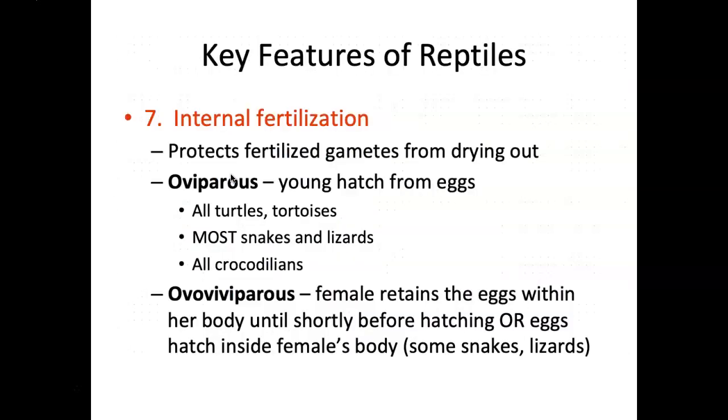The seventh key feature of reptiles is going to be internal fertilization. This, once again, is going to be an adaptation for living on land. If you remember, our frogs and our other amphibians all relied on water in order to fertilize their eggs, whether that's the female laying the eggs and the male coming over with the sperm, or whether they had to lay the eggs in water. This actually allows for that kind of fluid environment, but inside of the body. And so it protects the gametes from drying out or being damaged by the elements.